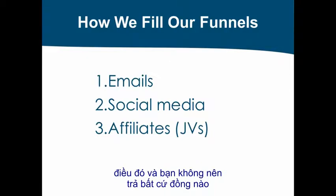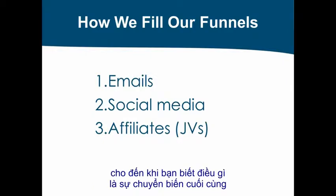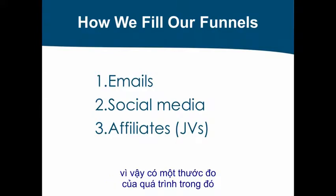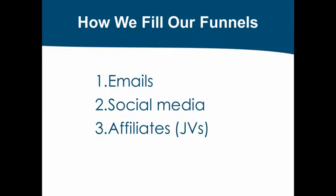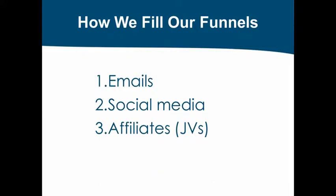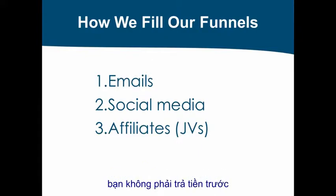And you shouldn't pay any money for advertising. Let's be very clear. You should not pay money for advertising until you know what your funnel conversion is, because otherwise you will be losing money. You'll just be throwing money away, and you don't know if it's making you money or not. So there's a scale-up process in that, and you should always start with free. Then affiliates. That's mostly free, in the sense that when someone mails for you to their list, you only pay the money after a sale is made. Do you see that's a really cool way to get started? Because you don't have to pay money up front. You've already received the money, and then you're paying someone after the sale has been made.